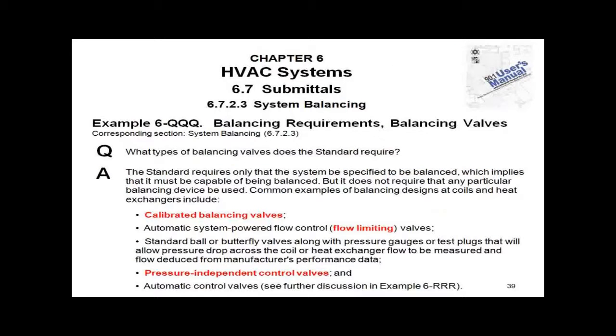I went to the user manual, and for those of you who are involved with 90.1, I would highly recommend you go get a user's manual. That's the manual that explains in detail each section. And I went in and looked at the system balance. What does ASHRAE recommend on balance? Pretty simple. ASHRAE is not telling you what kind of device to use. But here are the words for you to look at.